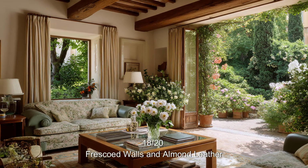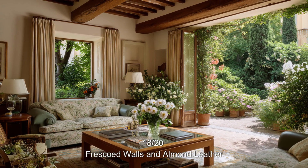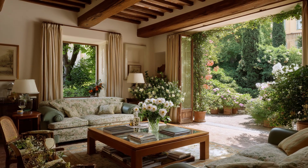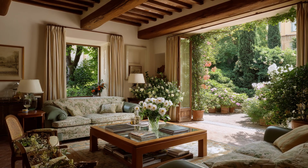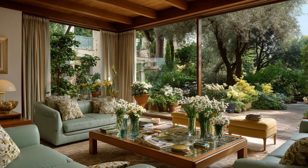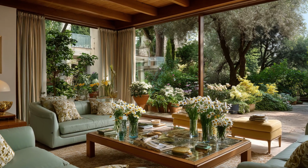Amid faded frescoes and arched windows, almond-toned leather chairs rest on intricate tiled floors. Silk pillows, wildflowers, and antique wood accents form a curated atmosphere of softness. The entire scene glows with a sense of belonging, timeless, grounded, and gently reborn in spring.